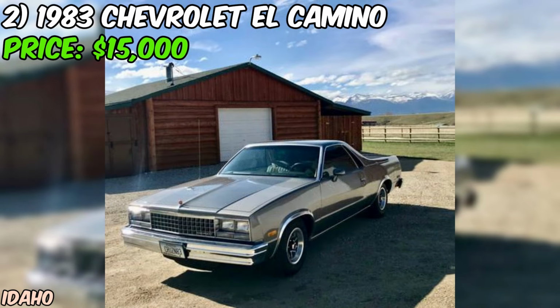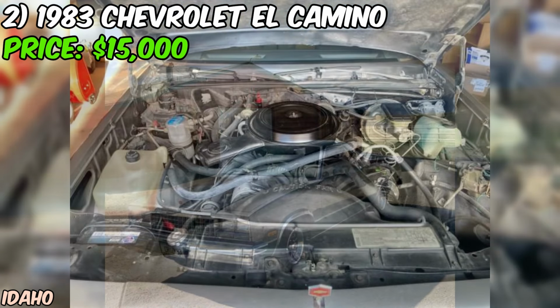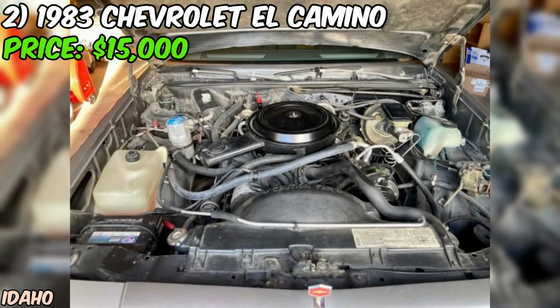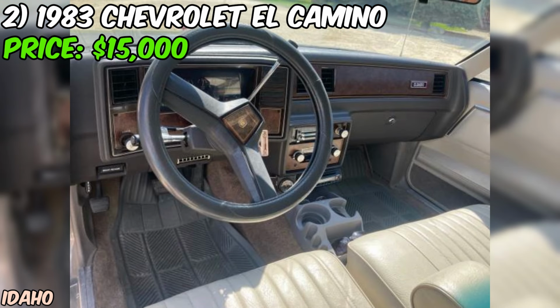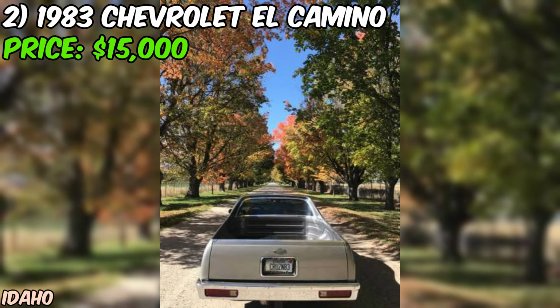In conclusion, this 1983 Chevrolet El Camino seems to be a well-maintained classic with a desirable engine and transmission combination. The low mileage and like-new condition, as described by the seller, are definite selling points. However, as with any used vehicle purchase, it's crucial to inspect the car in person, verify the accuracy of the seller's claims, and determine if the asking price aligns with your budget and the current market value. If everything checks out, this El Camino could be a great addition to any enthusiast's collection or a fun daily driver for someone looking to stand out from the crowd.